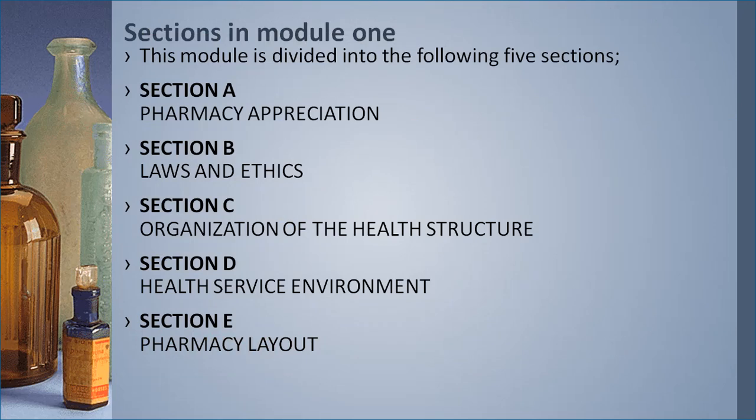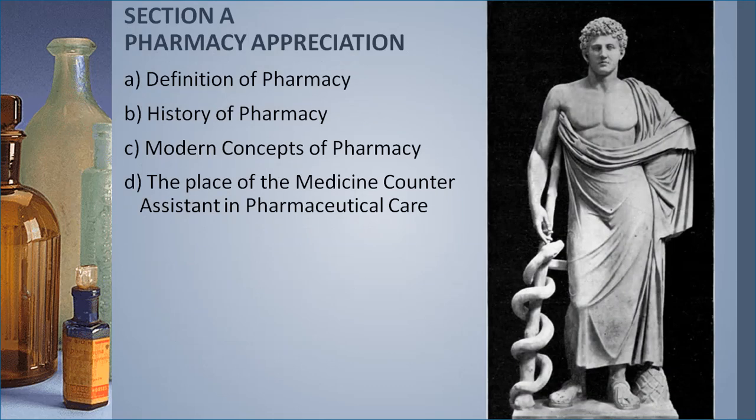Model one is divided into five main sections. Okay, section A, B, C, D, and E. All right, and briefly, I would like to take you through these sections for you to appreciate why it is important. Section A talks about pharmacy, and we should know what pharmacy is, the definition of pharmacy. We should know the people who have contributed to the history of pharmacy, in the various countries. We are going to learn about it. We also learn about the modern ideas or concepts of pharmacy.